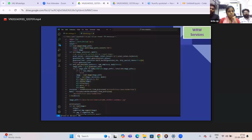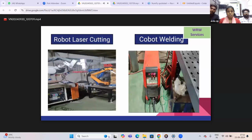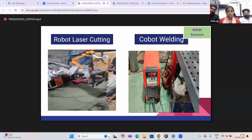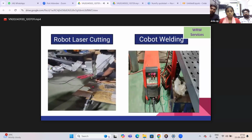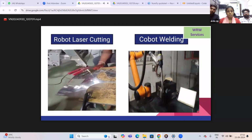SciR. This is an automation project for SciR. They are providing welding solutions for industries. Here we implemented vision-guided robots and cobots for their welding and cutting operations with deep learning. The vision-guided robot will automatically detect the welding area with a vision system, and the robot will weld it. These are the videos of robots and cobots performing welding and cutting operations.